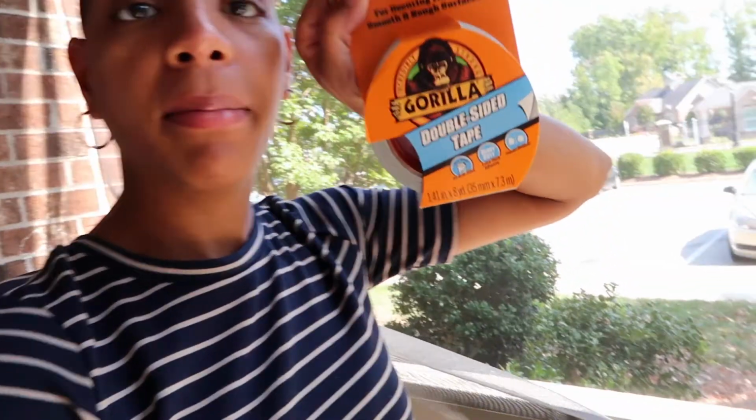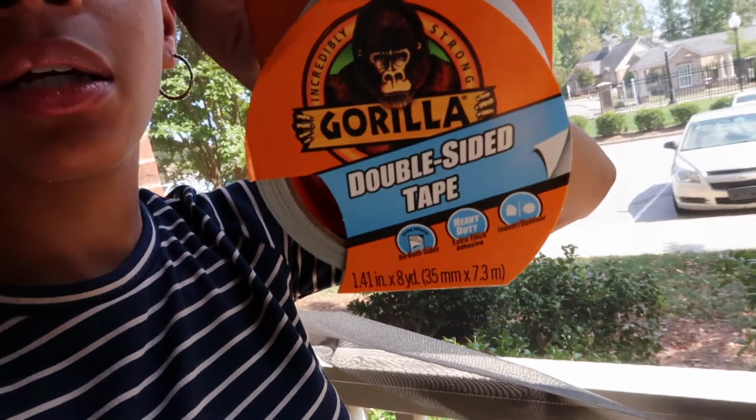I did go ahead and bring out the double-sided Gorilla Tape. I'm not gonna do it myself, but I brought it out here so when Brandon gets off work, we can try to do it together. The good thing is he gets off at 5 today and not 6, so we'll still have plenty of daylight to make sure the screen is secure. We probably will go ahead and do the bottom layer as well.